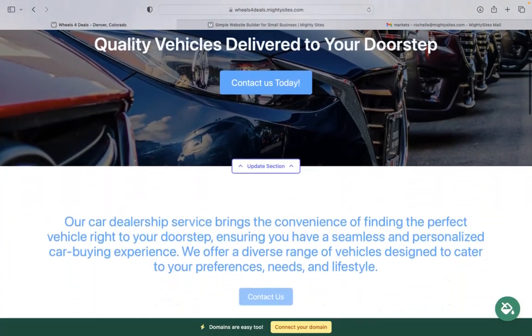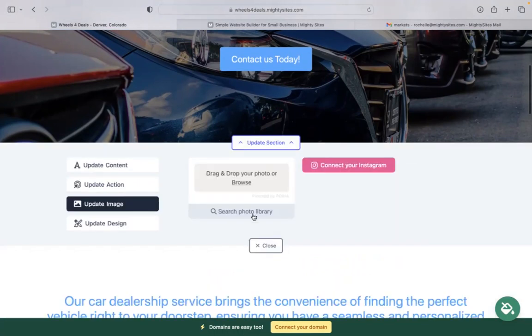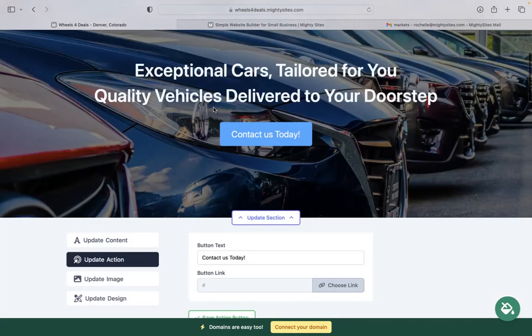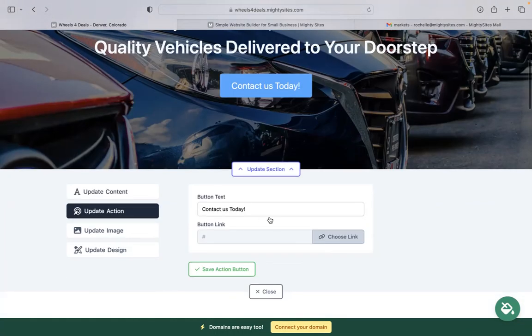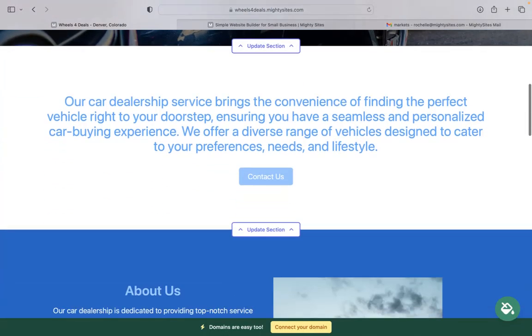For each section you want to make amendments to, click on update section directly underneath it. Head on over to update images, is where you can browse your device and upload your own images. Search through the photo library. There's hundreds of high quality images to choose from. And you now have the option to connect your Instagram account with a click of a button. If you have a profile, automatically pull in all those images. Under update actions, we can change those call to action buttons, the text, as well as where the buttons link to, even uploading a PDF file if you wish to.